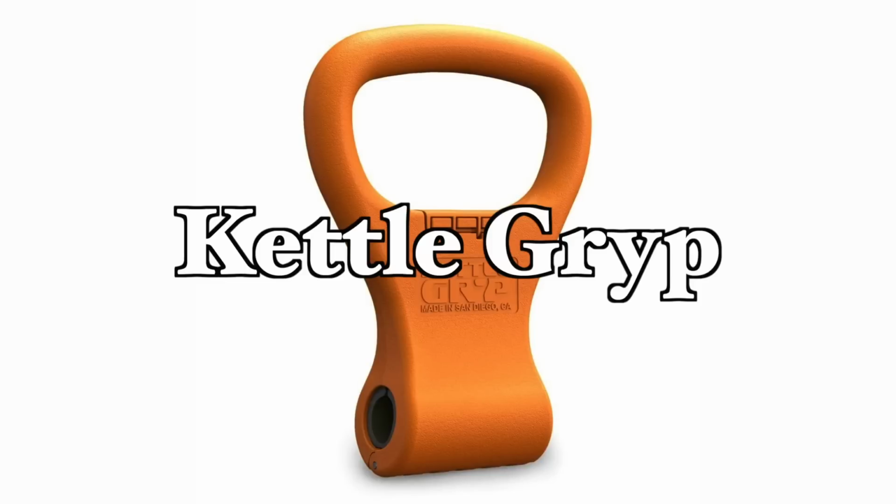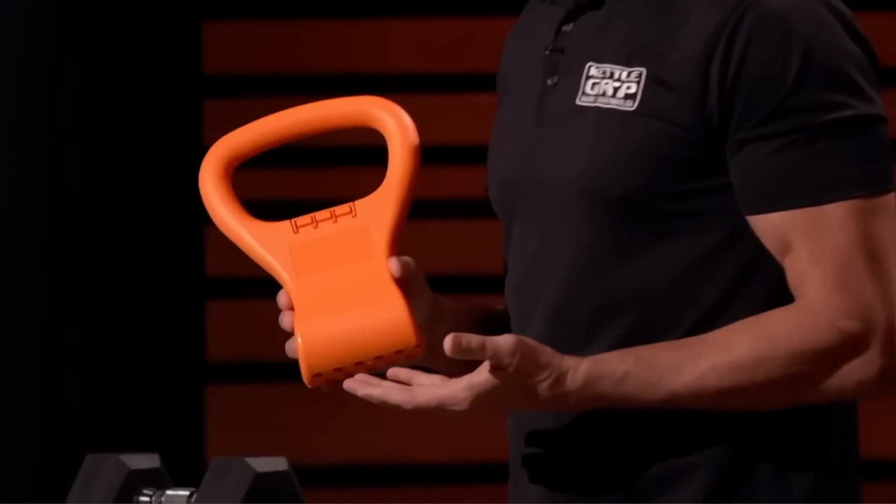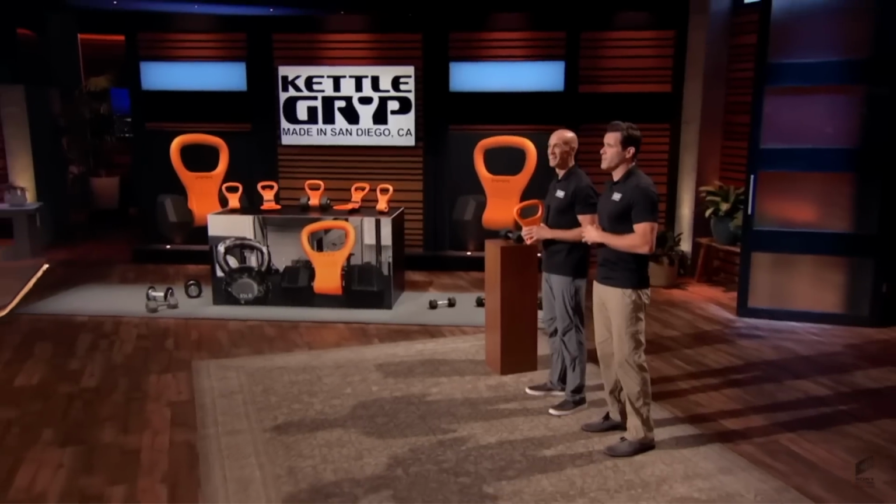We have the Kettle Grip. So the Kettle Grip is a product that hooks onto any dumbbell to make it mimic the weight distribution of a kettlebell. According to their website, kettlebells provide simple, unique exercises that build functional strength and range of motion. However, kettlebells are expensive and nearly impossible to travel with. With Kettle Grip, you'll get your full workout at a range of weights anywhere you can find a dumbbell.